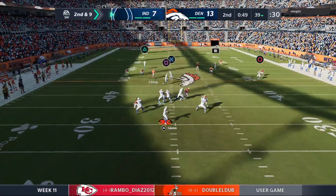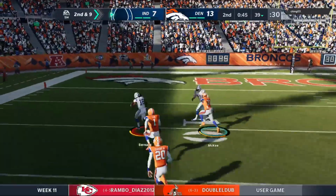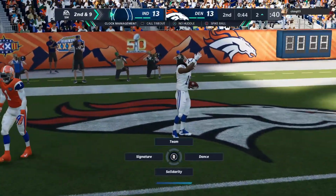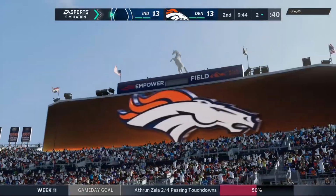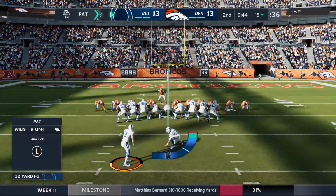From the gun, Glenn. He's going to fire one deep. That's caught at the 25. Touchdown, Indianapolis. A big play there. His first touchdown on the year. And the Colts have tied things up. They can take the lead with the extra point.